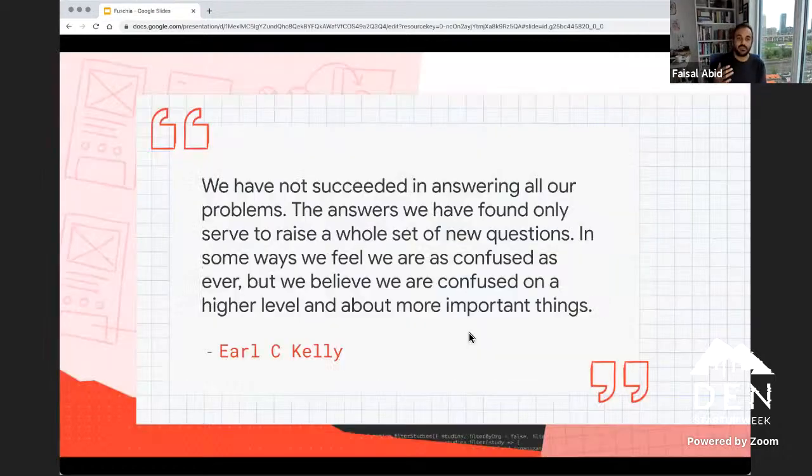So with that, here's a good quote that I like using. We have not succeeded in answering all our problems. The answers we found only serve to raise a whole set of new questions. In some ways, we feel we are as confused as ever, but we believe that we are confused on a higher level and about more important things. So I hope my talk has enlightened you a bit. You understand where Fuchsia is coming from, and it empowers you to go and learn more about Fuchsia.